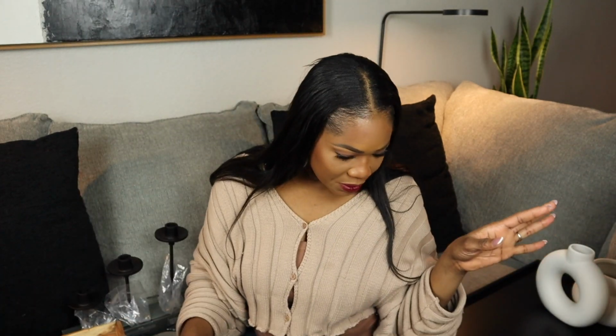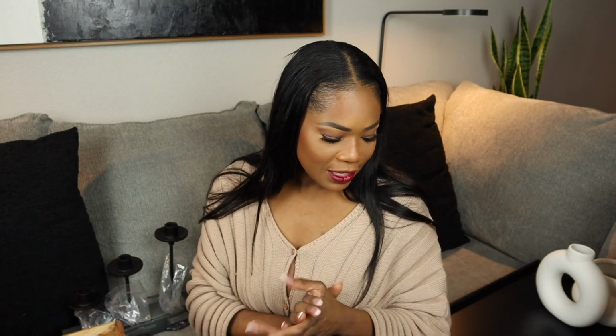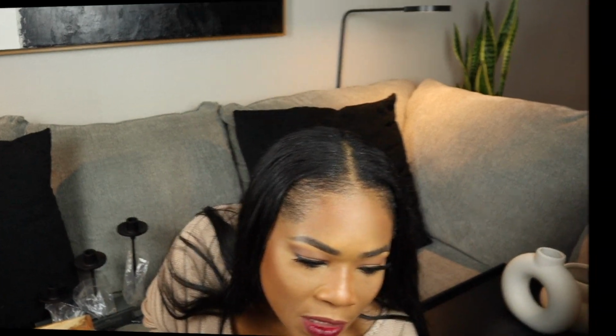They're super pretty, so that was that. I also picked up these candle holders. I actually picked up 3 of these, and they are so cute when you put them together with a nice candle, especially if it's like a white candle or a black candle. Can't go wrong with those candles.